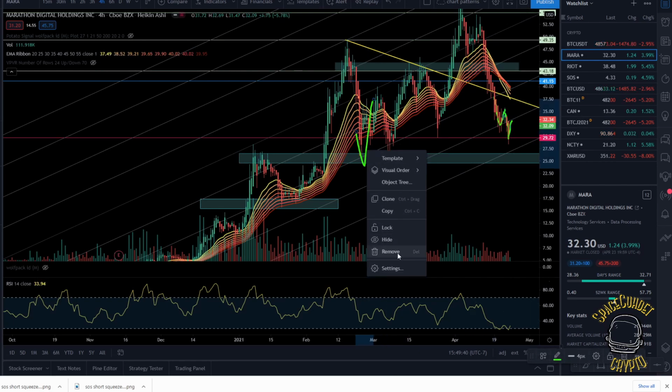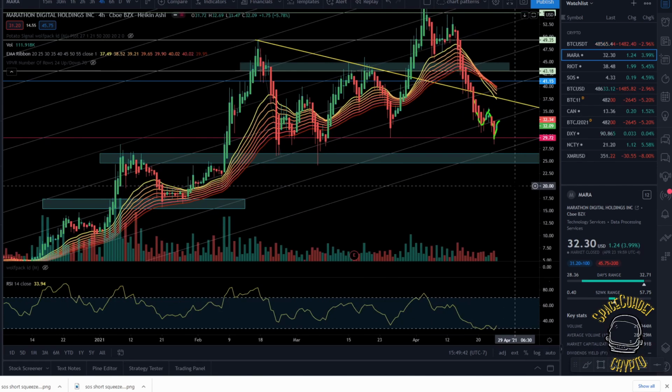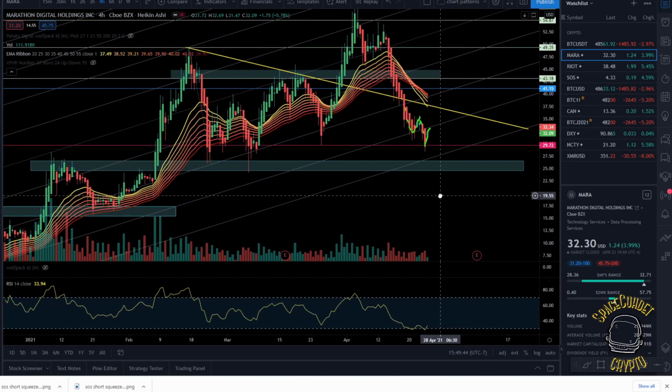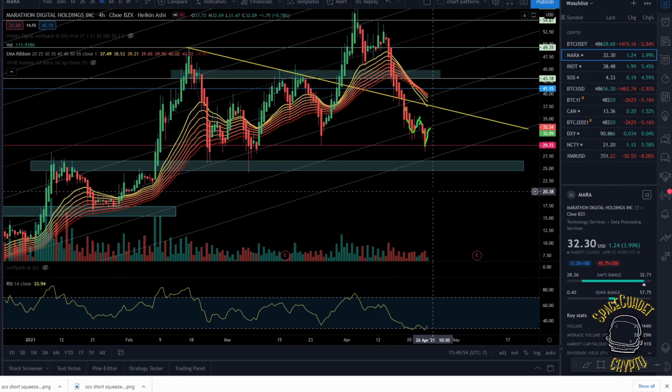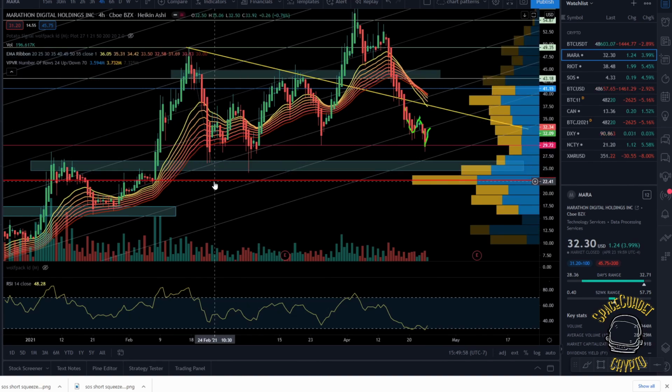So it placed its offering at around $20 per share back here in around January when they had their public offering, or the private offering. So it was around $20. So that would be a very high area for support. And if we look at the VPR here too, at around $21, $22 is where that support is as well. Apart from here, we have the high volume node happening.